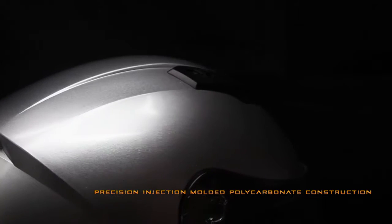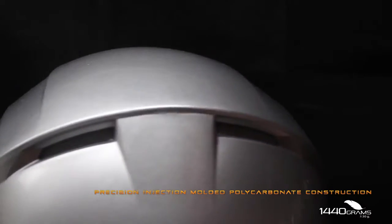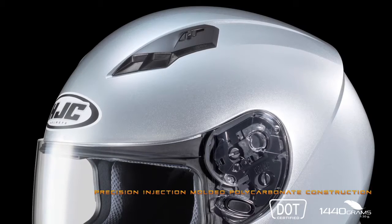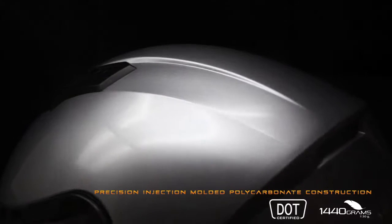Featuring precision injection molded polycarbonate composite construction, this lightweight CAD-engineered shell boasts streamlined aerodynamics resulting in a quiet, well-balanced ride, allowing you to enjoy the road without distraction.